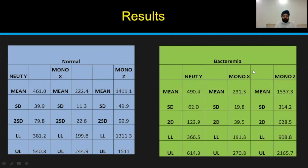Okay. So as you can see, in the normal population, the mean for Nut-Y was 460, and in the bacteremia group it was 490. Mono X we are not taking into consideration because there was not much difference. For mono Z, the mean in the normal group was 1411 and 1537 in the bacteremia group. But if you look at the standard deviation, there is a marked difference. Here it was 39 for Nut-Y in normal and 62 in bacteremia. But when you look at the standard deviation for mono Z, it was 49 in the normal group and it was 314. So in the bacteremia group, mono Z was playing all over the place. It is very evident that mono Z in this condition would not be a very useful parameter.